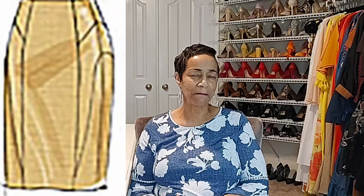And of course, you can wear paneled skirts, the skirts that have multiple pieces that go around the body. Back in the day when I was learning to sew, and this is a term I heard from my mom as well, those panels were called gores. So if you're wearing a panel skirt, that's a nice option for you. It's going to give you a little bit of fit, and it's going to hug the body a little bit.